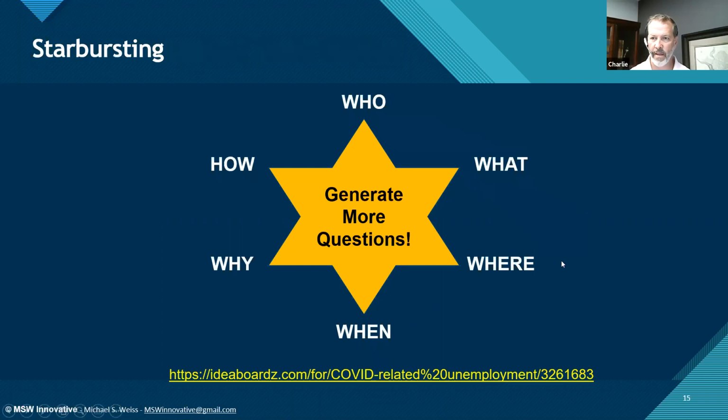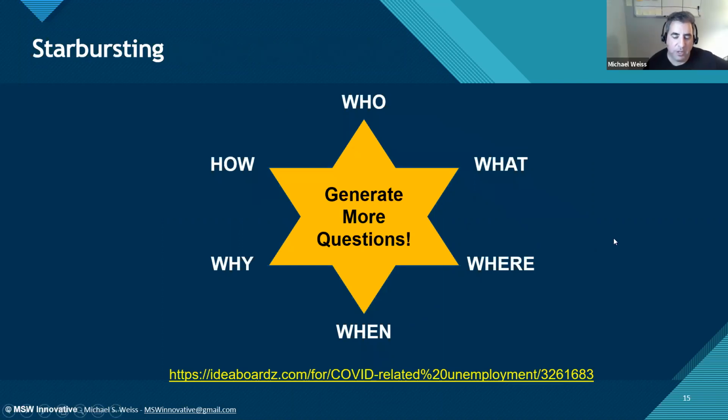Starbursting. Sometimes for an effective brainstorm, what you really need are more questions. So you can have a brainstorm to generate as many of these who, what, why, when, how questions as possible. And these can be questions like, what will people do with this product? How will they engage with their service? What do they want? What do they really want to achieve? Where do they live? Where are they located?